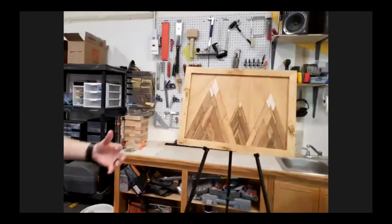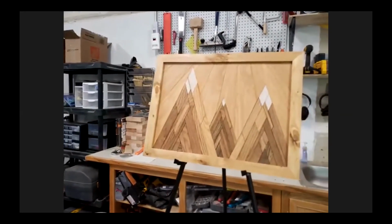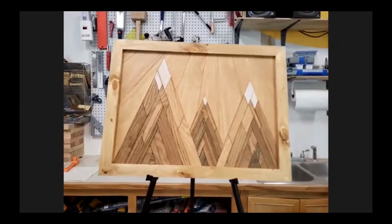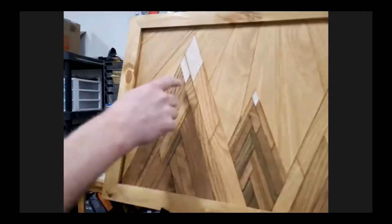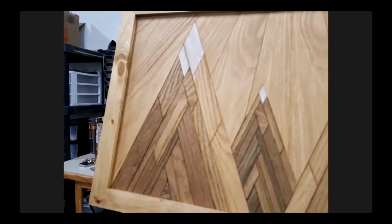Okay, we're gonna switch gears a little bit away from some of the furniture items and into some of the laser work that I do. I find it a lot of fun to go on the computer and do these designs. Then I have to dissect all the pieces of the puzzle so that all the grain is running the right way. Stain it all different colors, glue it back together.